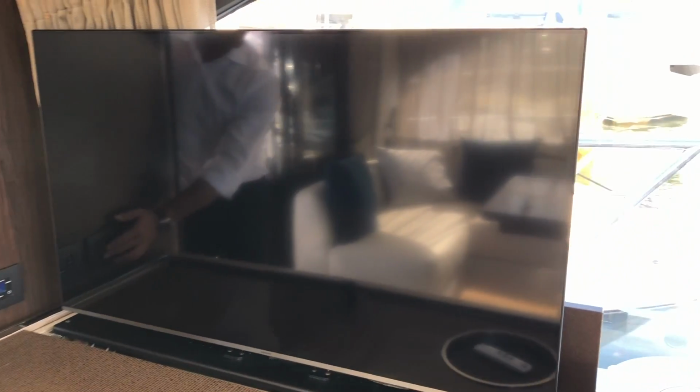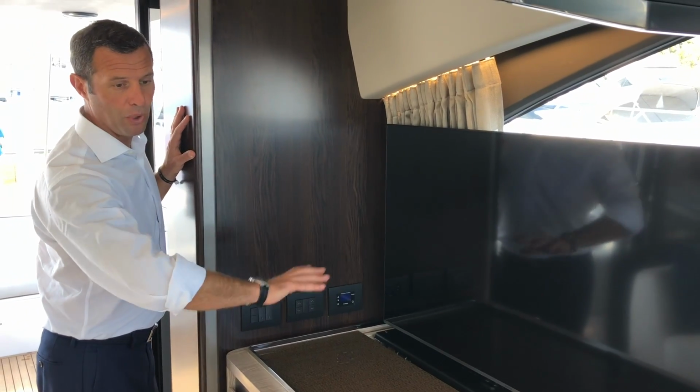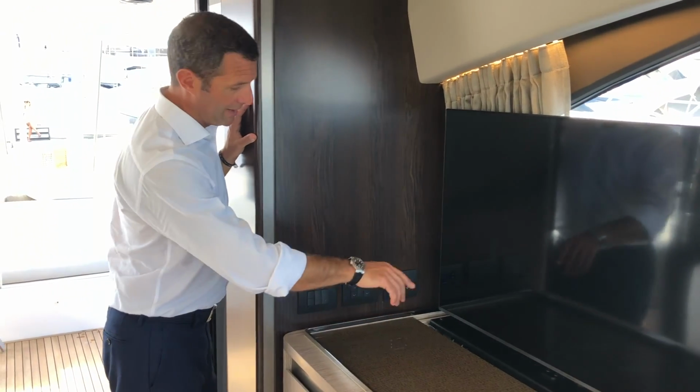The switch to control the high-low is here. When you want to watch, the TV is out, but when you don't want to, the TV doesn't pollute the very calm and sophisticated aesthetic of the design by disappearing under that cabinet.